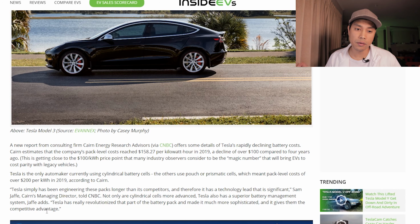So this just simply means that if they bring the cost of the battery down, their cars will be a lot cheaper and therefore will be able to compete with the combustion engines. So if they keep driving the cost of the battery down, these cars will be able to compete with the price point of the traditional cars out there that we have at the moment.